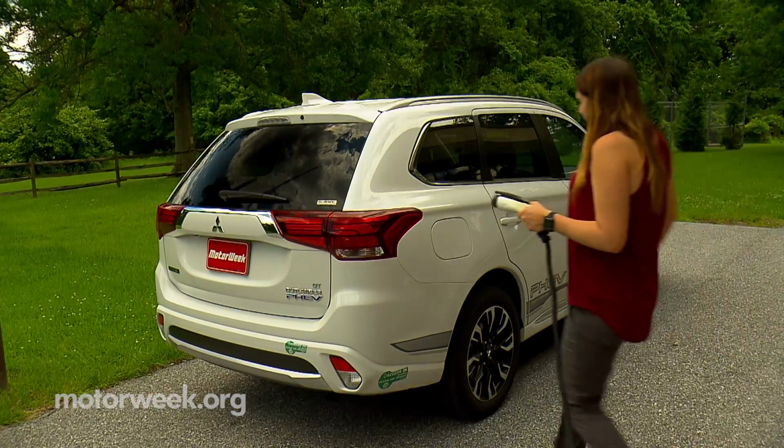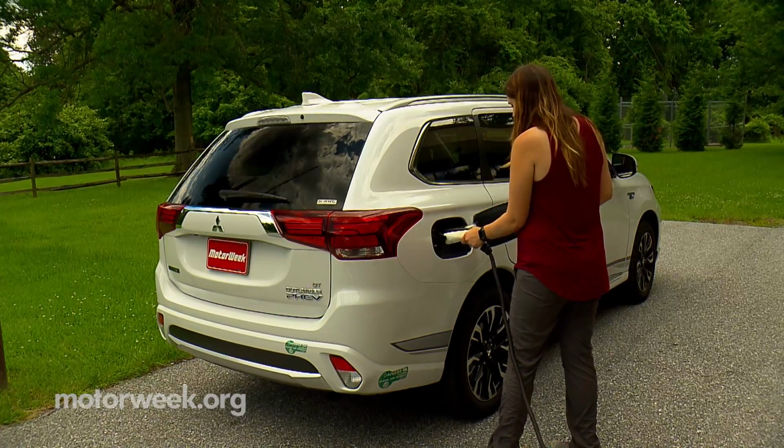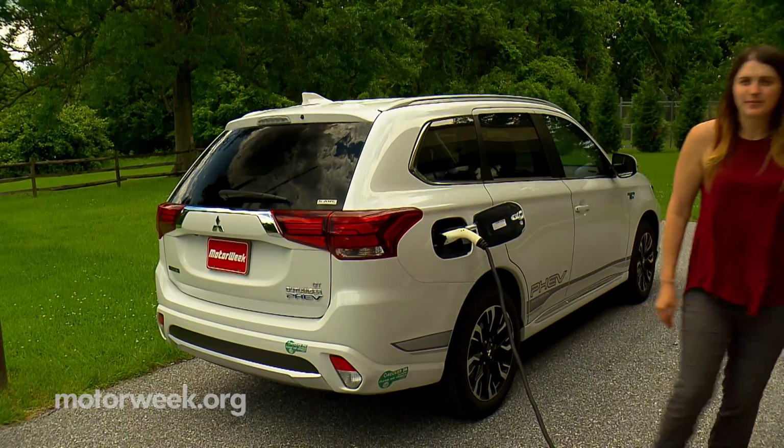I agree with that. We should point out that the reason you have the plug-in is to get extra EV-only range. Which, depending on whether you use the heating system or not, is between about 17 and 27 miles. I think I saw 25 on one trip. Yeah, the website says 22, but if you baby it, you'll get more.